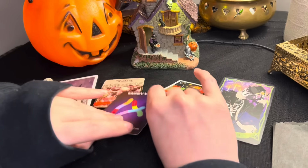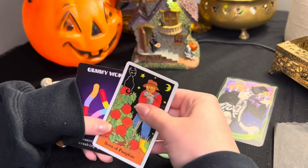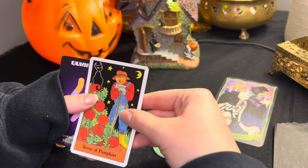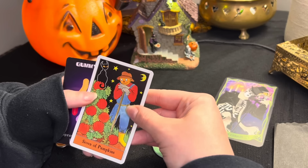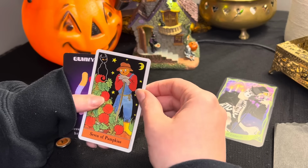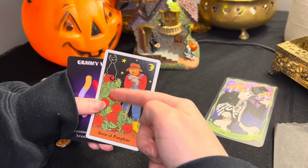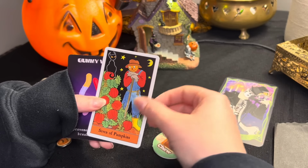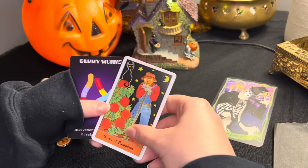So one thing I want to say, treats and surprises. I really like this pumpkin's face because they feel very satisfied. Like they have this look of satisfaction. And oftentimes with the 7 of Pentacles, I get more so frustration when I look at it. So this to me is telling me that something you've been working very hard towards, something you've been very patient with, I think you're going to be very satisfied with the results.